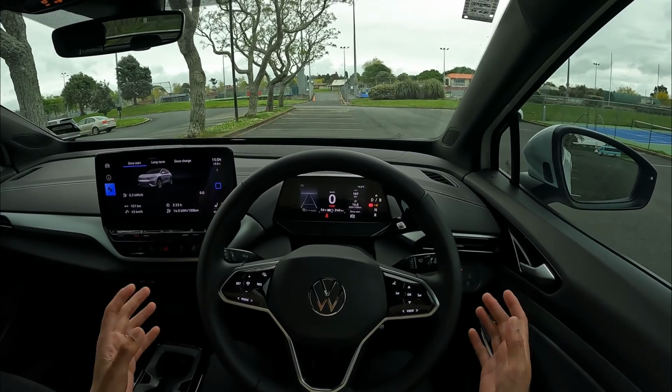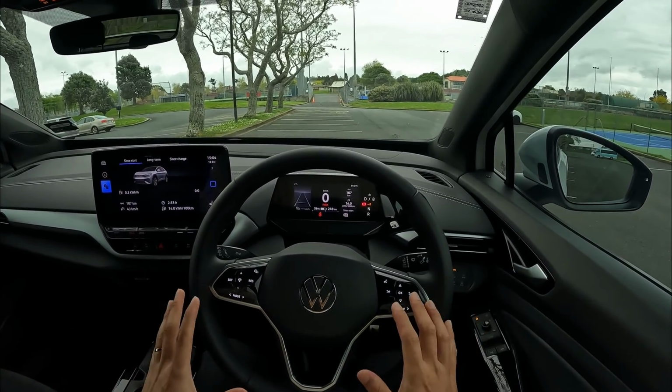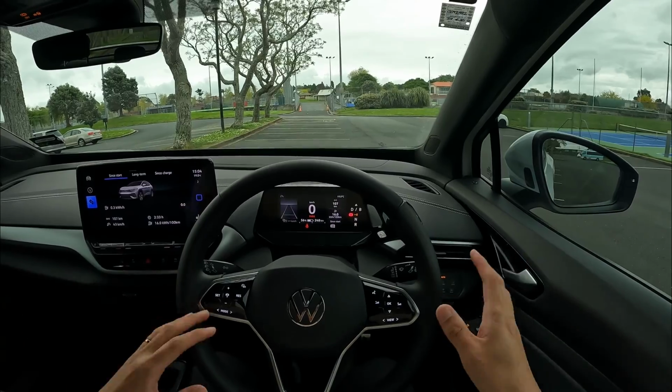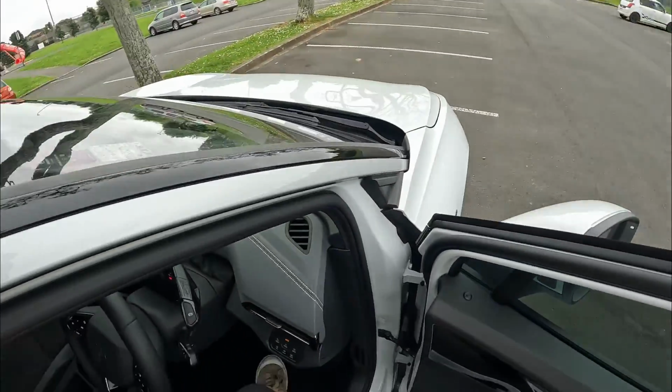Today we are looking at the Volkswagen ID.5. This vehicle is a very new model for the New Zealand spec. This particular variant is the Pro Plus. Let's have a quick look around outside. It's quite windy, so do apologize for the audio quality.